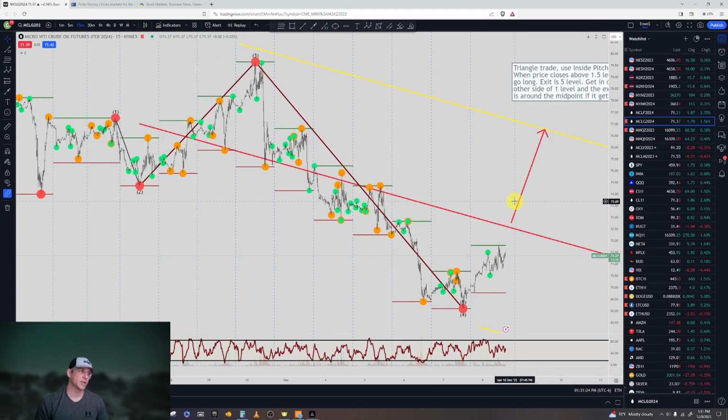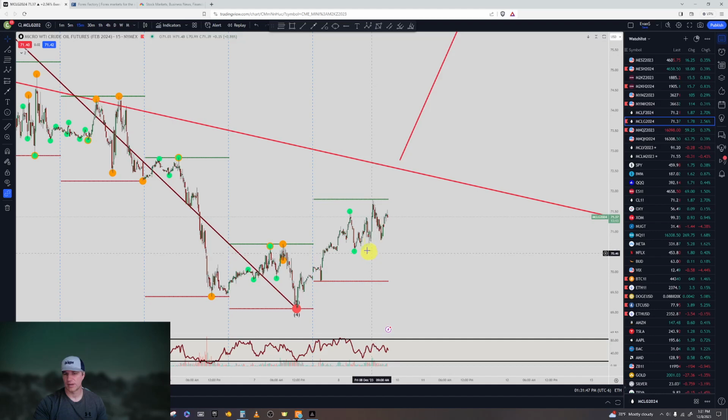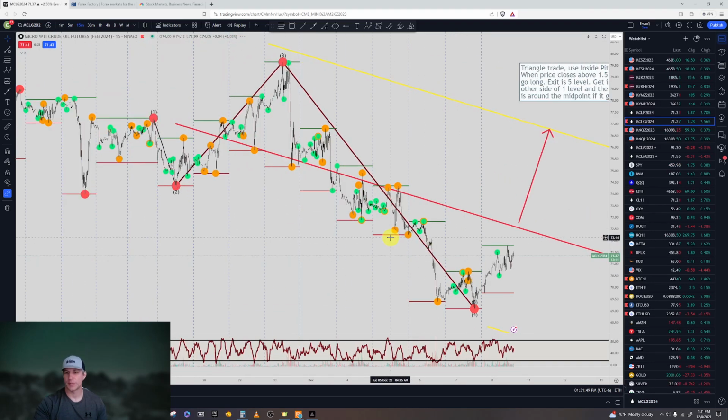So going into next week, oil could have a nice move up because for the past 1, 2, 3, 4, 5, 6 days, it has been going down all the way from the highs of 79.67 down to lows of 69.09. So that's a $10 decrease in the last six days. Today is the first day it has been up, as you can see right here.